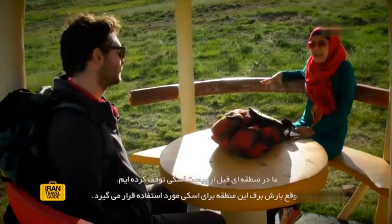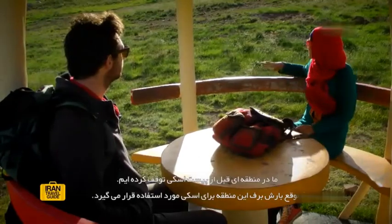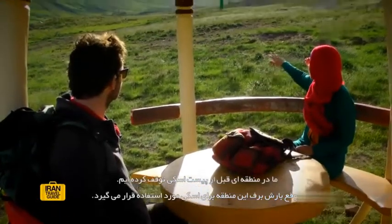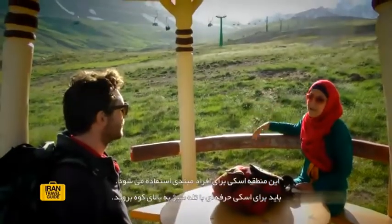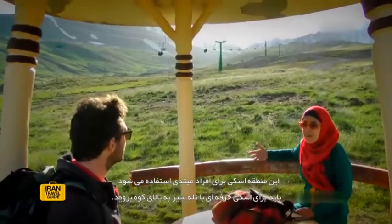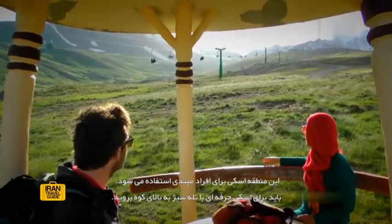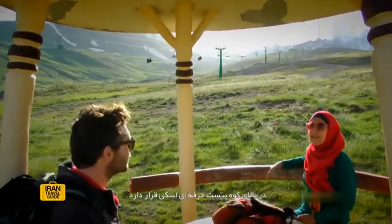So yes, now we are here up just before the skiing resort. What you can see here, this area is the skiing resort when it's snowing. Of course, it's a skiing resort for the beginners. If you're more professional, you can get the telesiege and go up. And up there is a professional skiing resort.